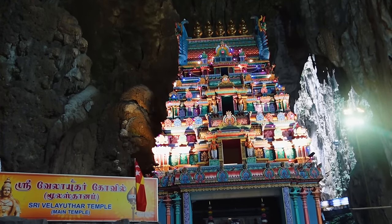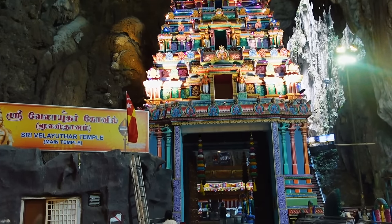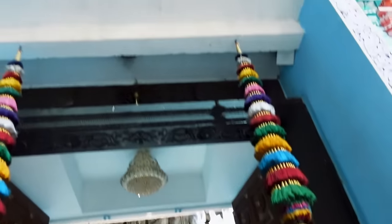This here is the main temple. Beautiful. We cannot go there without shoes. Emily, you found something new. You have to take off your shoes. No, just your shoes. All right, bud. It's got a stench of trash, which isn't very pleasant, but the views are pretty amazing.